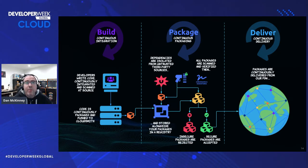Then we build a continuous packaging workflow that allows us to do things like isolate dependencies from untrusted third-party sources, like upstream package repositories. And we can verify and scan all packages and accept or reject packages as needed. Effectively, we're building out our software bill of materials, which, going back to earlier, is now a verified list of our units of value. And from here, we can go on to continuously deploy these artifacts then with confidence to our end users, our customers, or production systems.